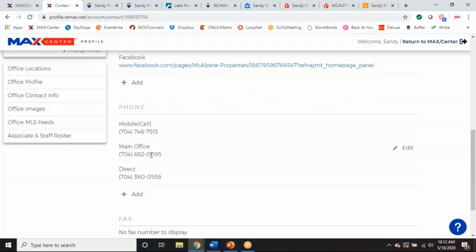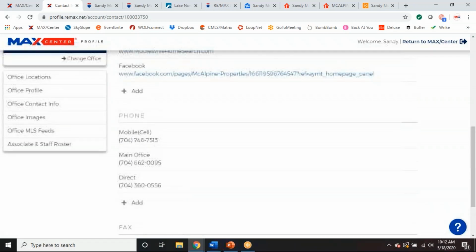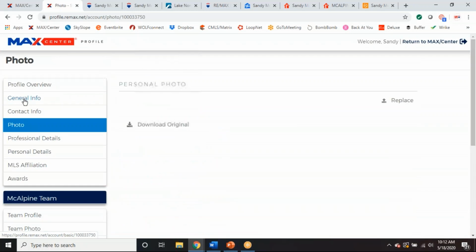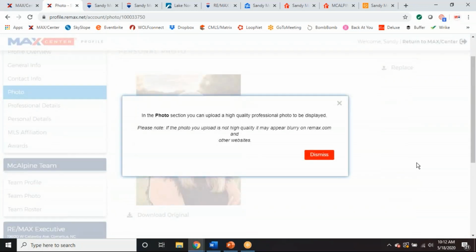And then, of course, your cell phone. So always go in and make sure, especially if you've been with RE/MAX for a while, you may have an office number in here that doesn't exist anymore or something that you don't use. So just make sure that your cell phone or your office number, everything is still correct. And then fax if you want to include it. And then photo. We'll talk about photos in a little bit, but Sandy has a nice photo in here that's current, up to date.